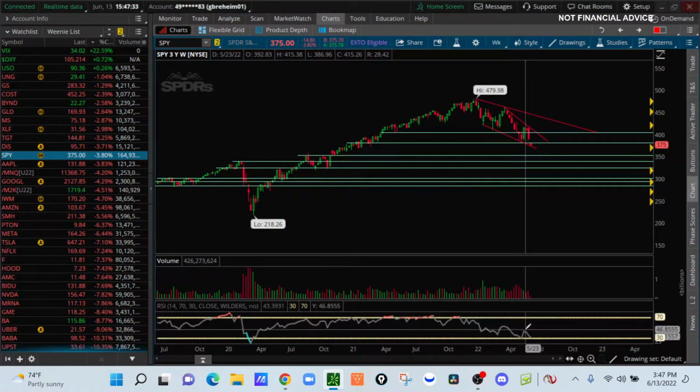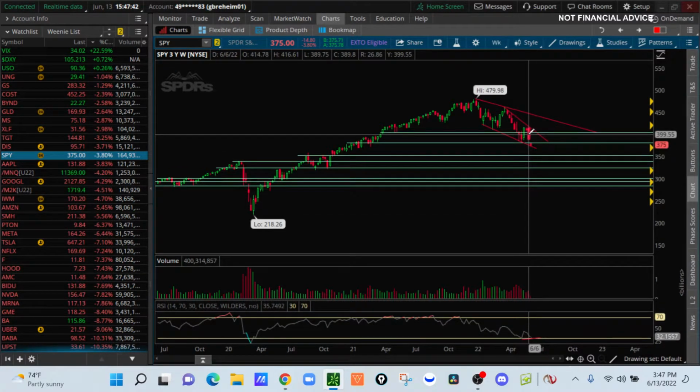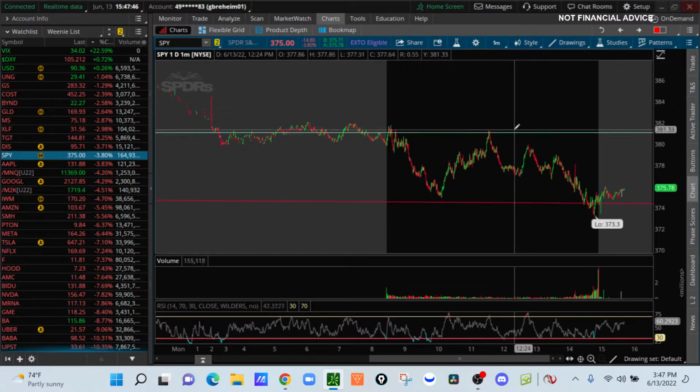And right over here we have the RSI just dipping into weekly oversold. However, do we have a divergence right here? If RSI can make a higher low, then this could be the end of the sell-off. However, we'll have to reevaluate that at Weenie Trades Live.